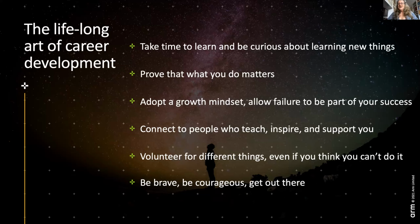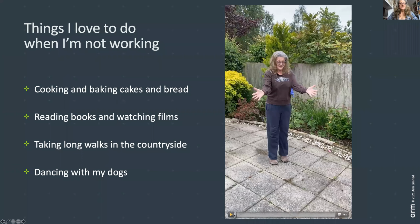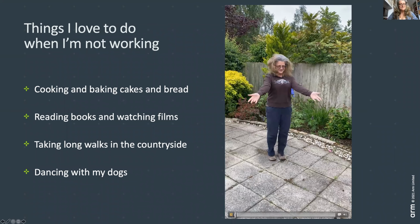And just to finish off, I wanted to share a few things about me. These are some of the things that I like to do. I love to cook and I love to bake breads. I love reading books and watching different films, taking long walks in the countryside. And I hope that you can see this, because I love dancing with my dogs.